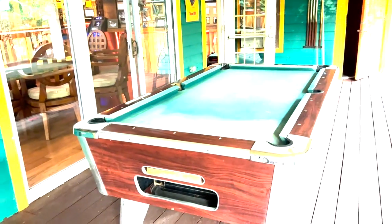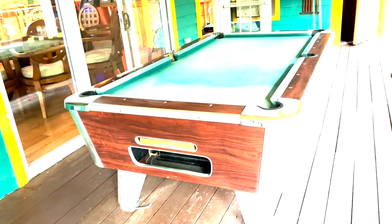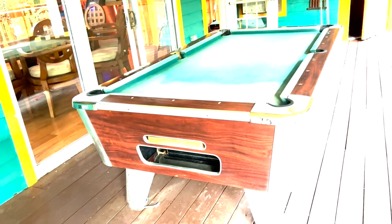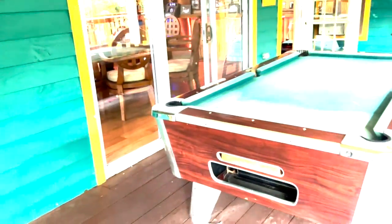For those of you that really know me, you know in the winter I like to play a little pool. This little table is outside. I mean, this thing is beat. But I don't know if people actually play pool on it or not, but just another feature at Hazards.